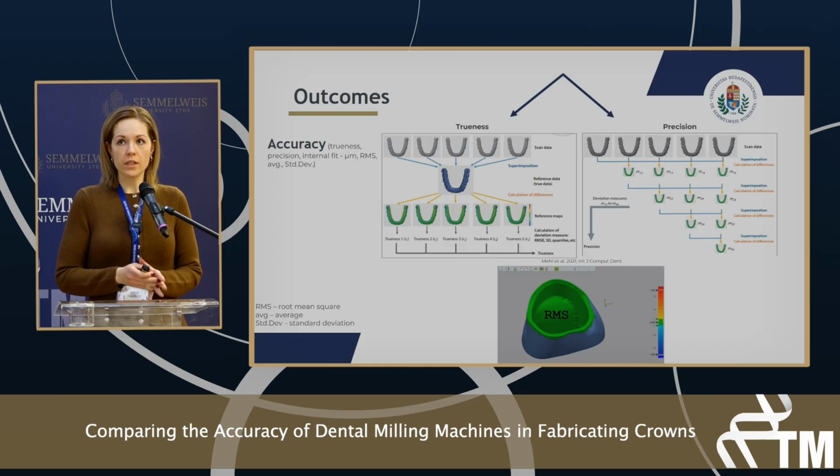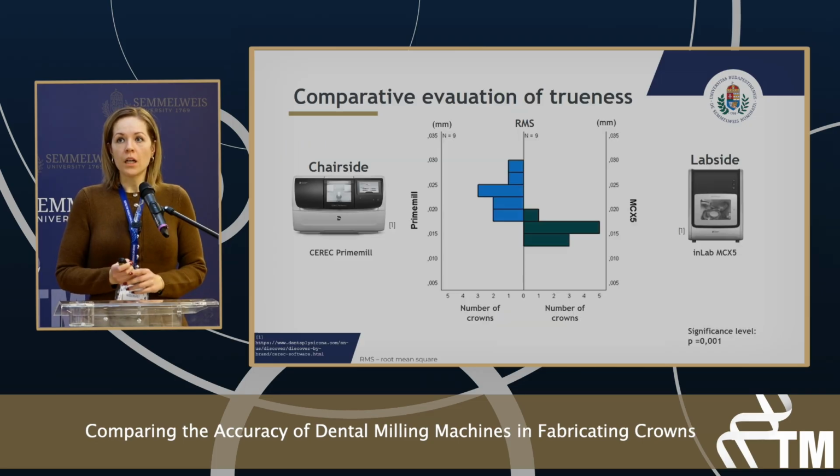One is trueness, which means that we project the STLs of the group's elements onto the reference one by one, and the program will give us the difference for each. And we also have precision, which includes measurements within a group. As a result, the program gave us values such as root mean square, standard deviation, or average.